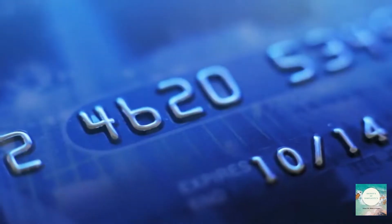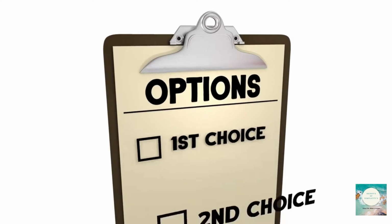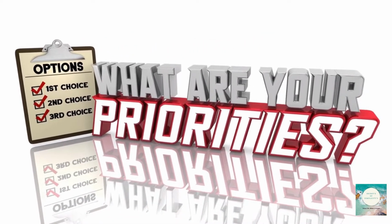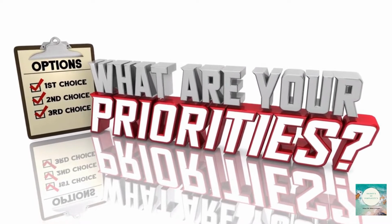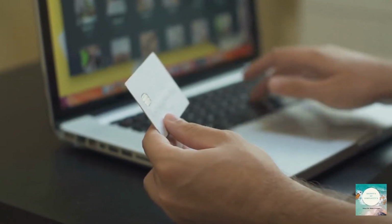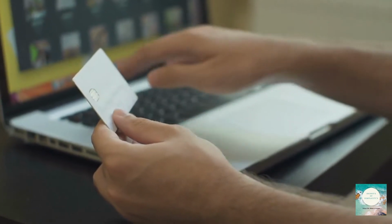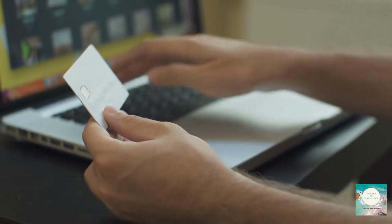Debt avalanche. An avalanche strategy changes your priorities from paying low balances like with a snowball. Instead, you pay off the cards and loans with the highest interest first, not the lowest balance. Snowballing is faster and cheaper.